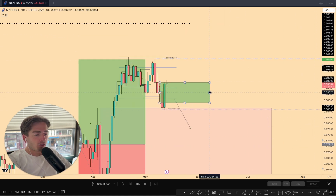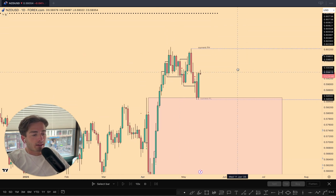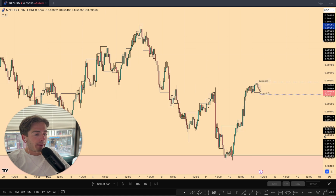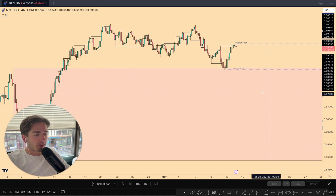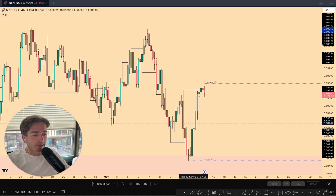Overall, bearish structure is still intact, and there is still potential for this to sell off lower. However, it is not really a pair that I'm very keen on trading at the moment due to its messy price action. So I'll personally just be staying out of this.